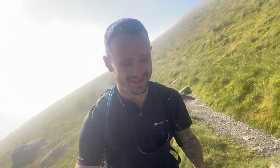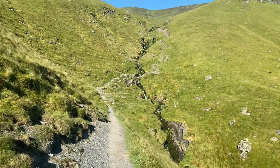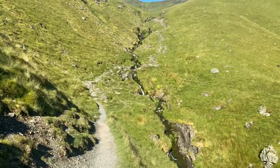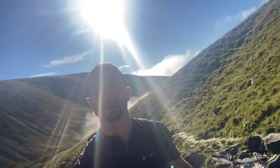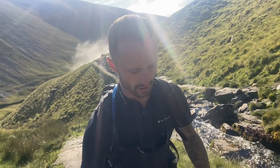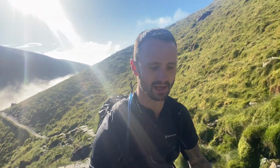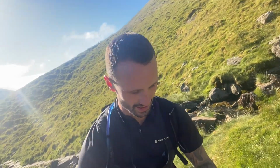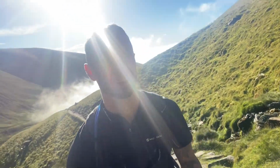Woo! Sun's absolutely beautiful now. So we're on the steps now, which head up towards Scales Tarn. Starting to feel the incline a little bit now. But yeah, I'm excited. Can't wait to do it.